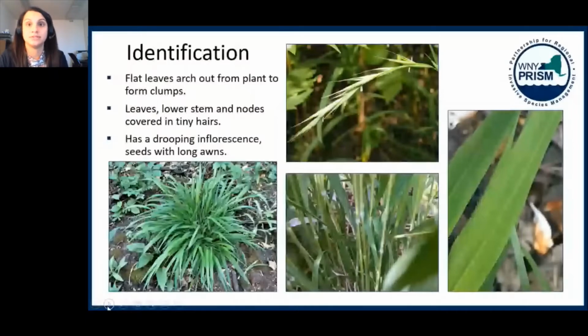The leaves, the nodes, and the stems have tiny white hairs on them. They're pretty distinct, as you can see in the one photo. The nodes really have a lot of the white hairs. They're on the sides of the leaves, so that's a good identifying factor. And the flowers are also drooping, so they arch out again from the center of the plant and kind of just add into that clump.